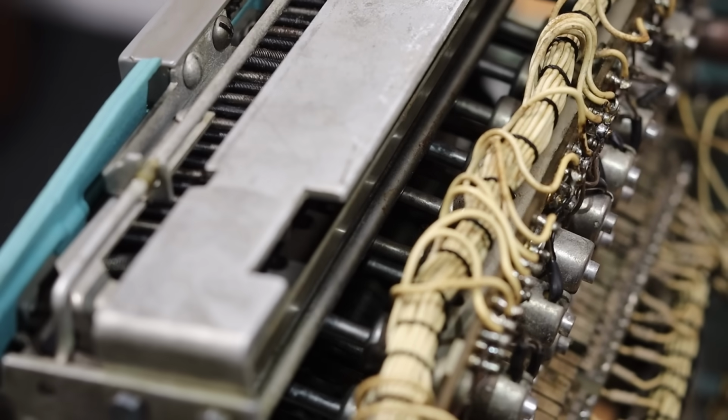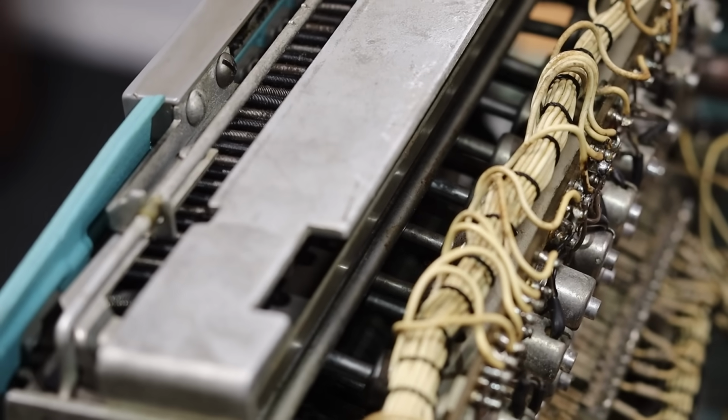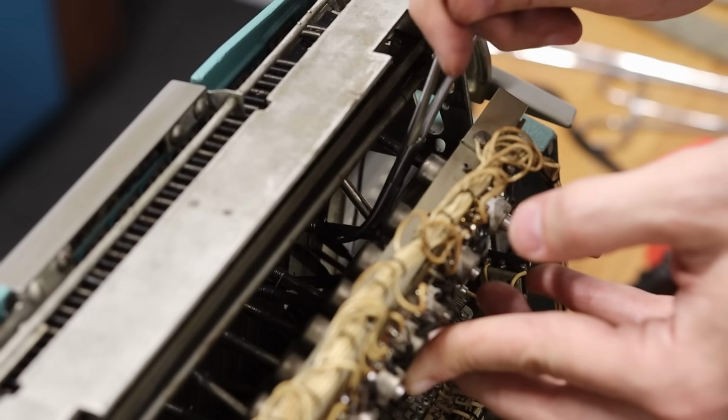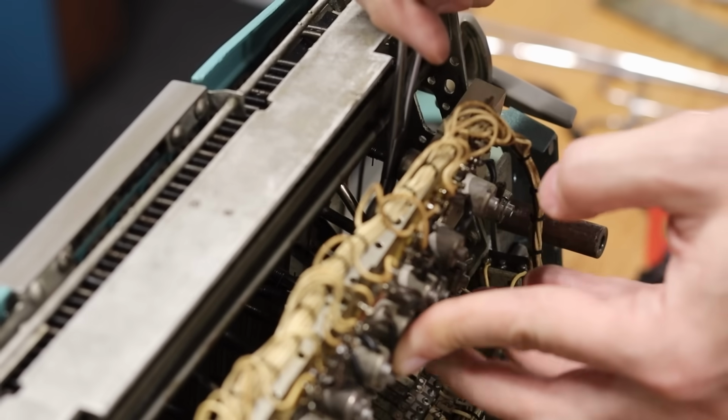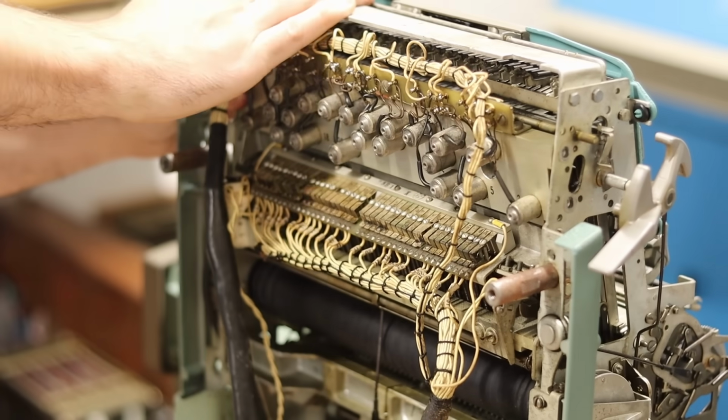I thought about dangling the typewriter over the edge of the table, but if the thing fell while I was under it, I'm pretty sure it would have killed me. So I opted for the less deadly option of using hemostats. Ultimately, I got there and got the solenoid block back into position.